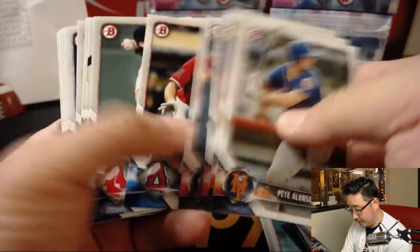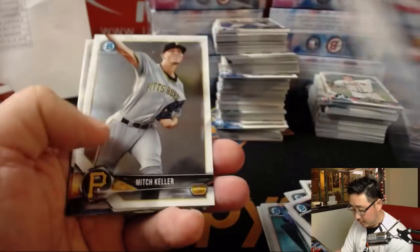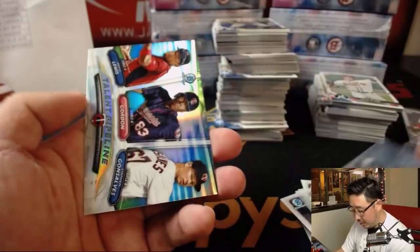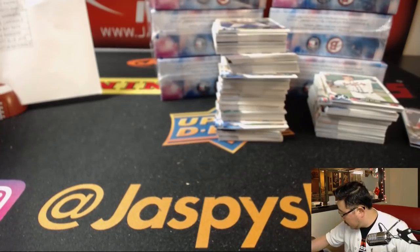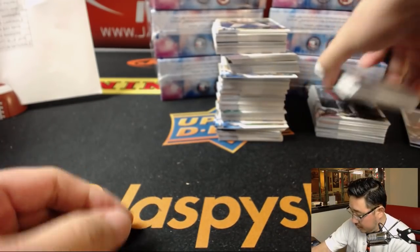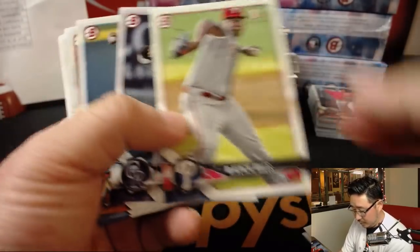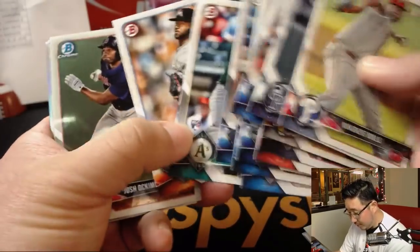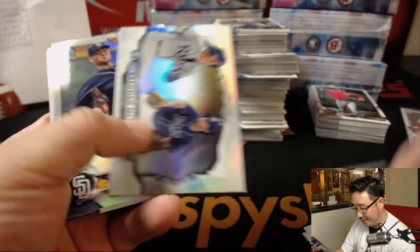Are all paper. And then the chrome, as you can see by the logo on there, is how we know. Obviously, inserts will ship. Have to make sure I don't miss any Ohtani's. That's Jack Flaherty. Jack Flaherty, not Ohtani.